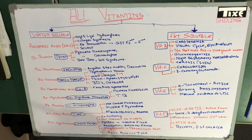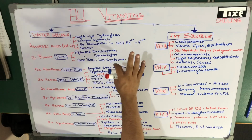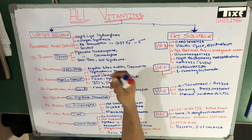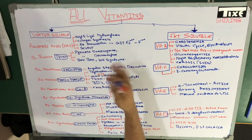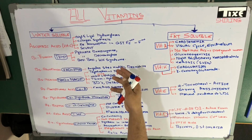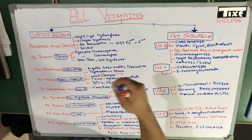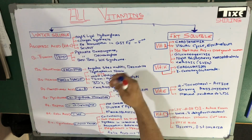So these 2 things, THF not forming and proline and lysyl hydroxylation not occurring, are the 2 main causes of scurvy. We're not going into detail regarding scurvy, but we have to understand that in scurvy the blood vessels become fragile and may spontaneously bleed anywhere in the body. There are a lot of symptoms of scurvy. We have already made a lecture on it. You can go through it, and we're going to make a quick video regarding all vitamins.